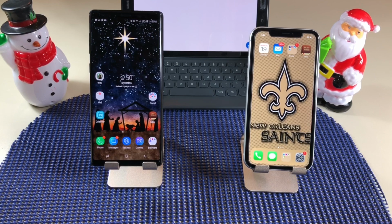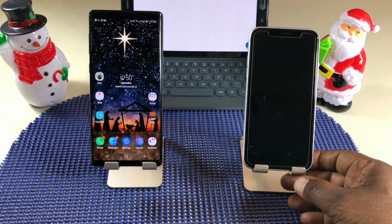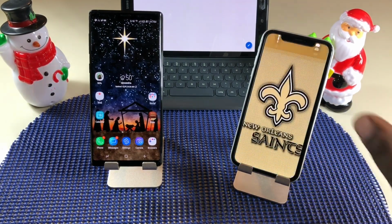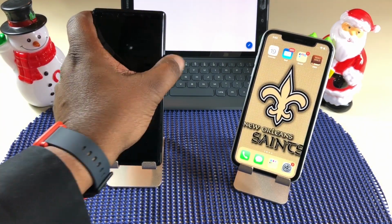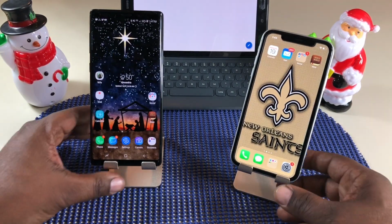They both have face detection, as you can see. Let me go back, and they both work pretty good. Let me turn, I'm behind the camera here. But the iPhone got me right away, as you can see. And here, let's do the Note 9. Behind the camera, as you can see, it worked almost just as fast.